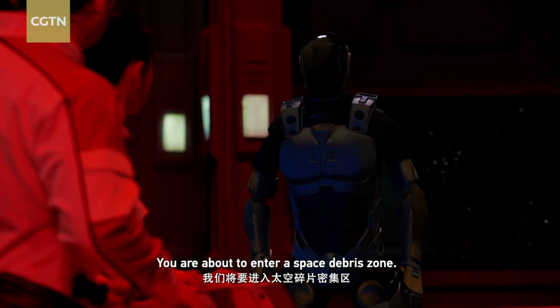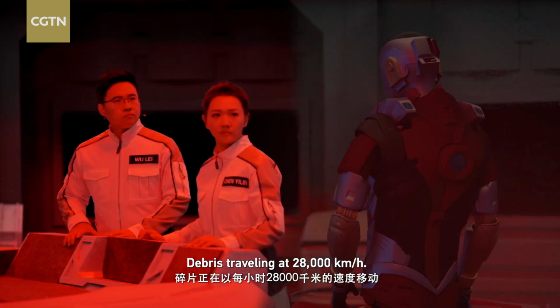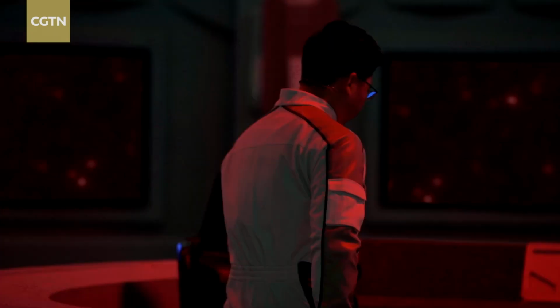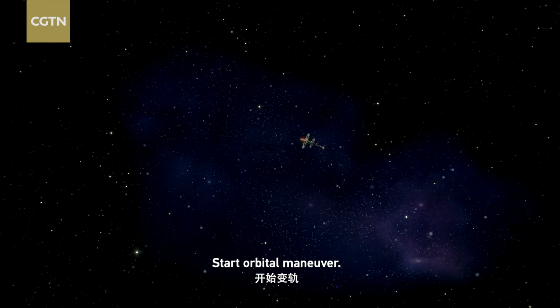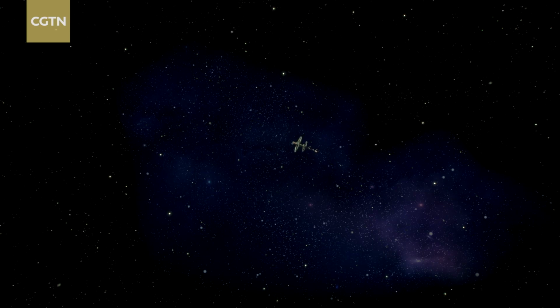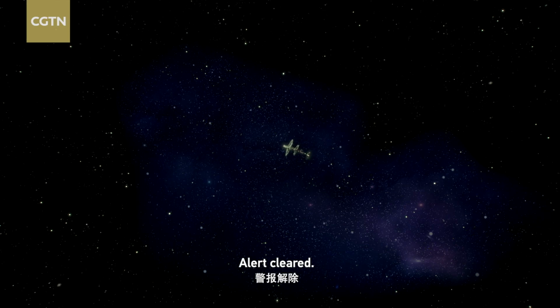Alert, alert. You are about to enter a space debris zone. Debris traveling at 28,000 kilometers per hour. Activating avoidance protocols. Starting orbital maneuver. Alert cleared. All clear.